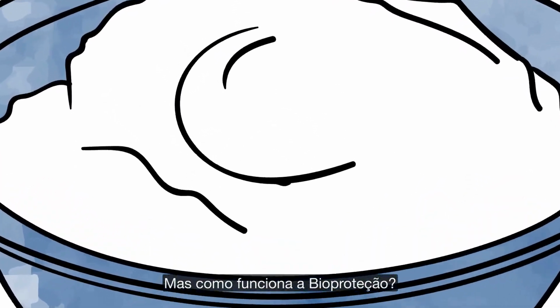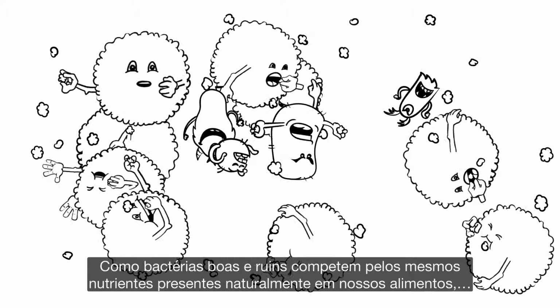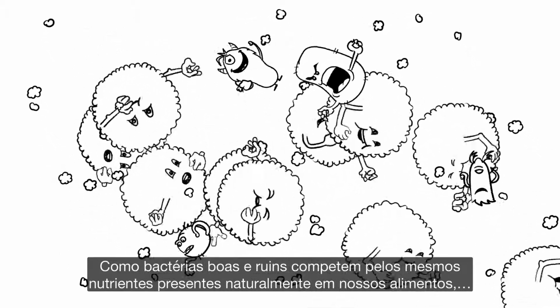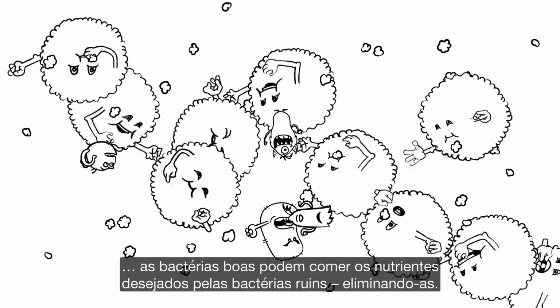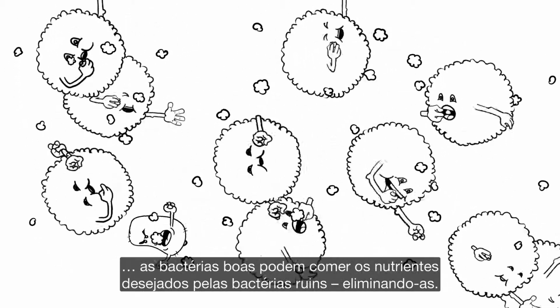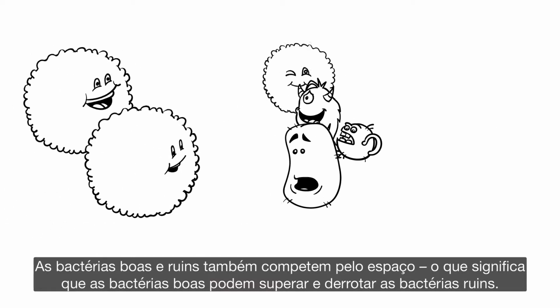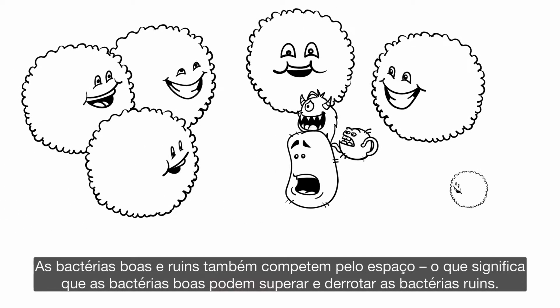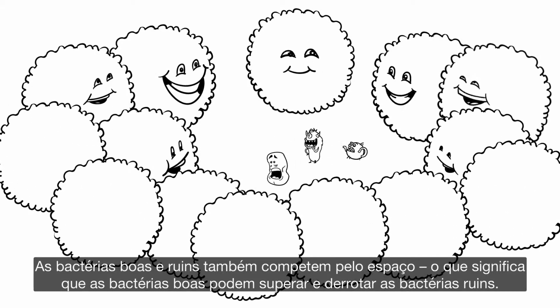How does bioprotection work? As good and bad bacteria compete for the same nutrients naturally present in our food, the good bacteria can eat the food that bad bacteria live on, starving bad bacteria and wiping them out. Good and bad bacteria also compete for space, which means that good bacteria can outnumber and defeat bad bacteria.